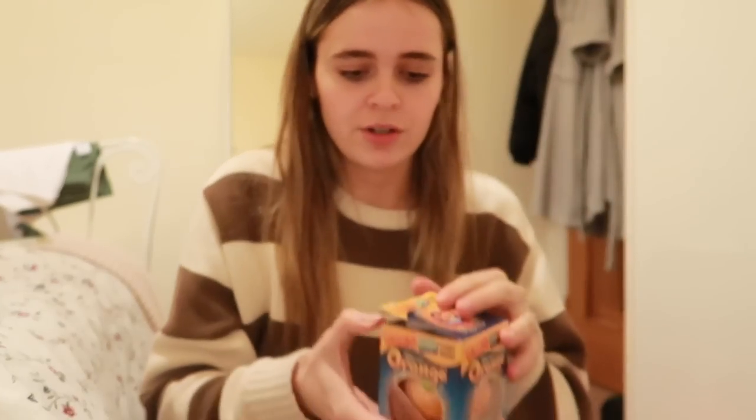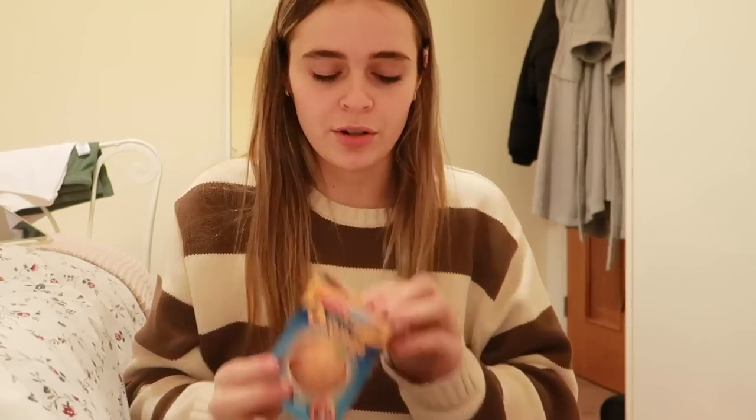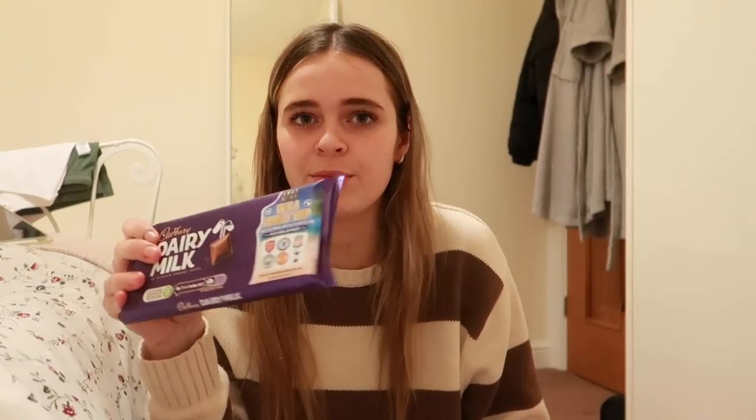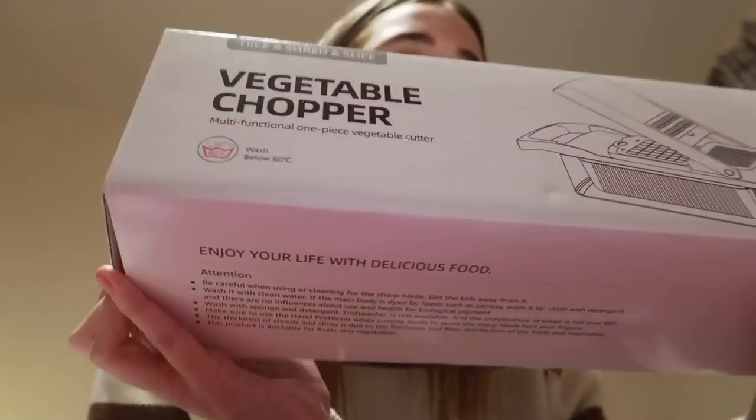We got her some tea bags because she loves tea. We got her chocolate orange because you always need a chocolate orange in a stocking, or a real orange, but the chocolate one's obviously better. We got her this soap, which says boob job on it, and chocolate and some other little bits. So that was what we've got my mum. And we also got her two skincare bits that she wanted.